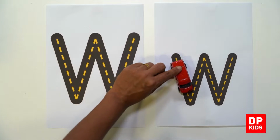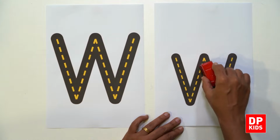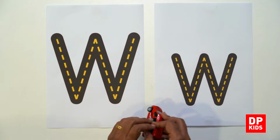So this is the simple letter v sound. Same as capital W. You go down with a slanted line. Stop. Come up again. Stop. And here we go down. Stop. And then we go up again. I think the simple v is the same way.